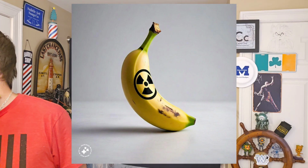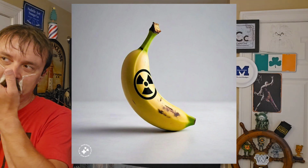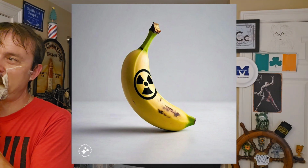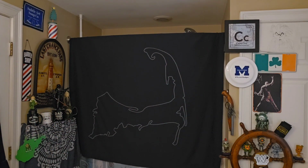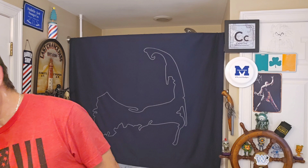Radioactive banana. That's what I looked up. Be nice if Instagram was paying me for this, wouldn't it? I thought that one was funny. Talk about something you didn't think you'd hear when you woke up this morning: that you're 280 times more radioactive than a banana. Glad I know that. All right.